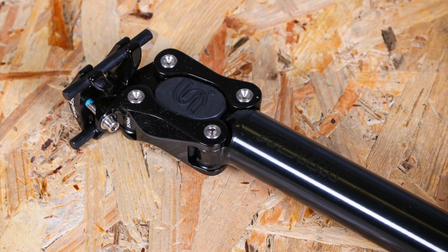And IGUS bushes. This post is very well engineered, and we've got no issues in believing that this post will run for years. Mainly because Dave, you've seen him before, has been using one on his mountain bike for nearly 20 years.